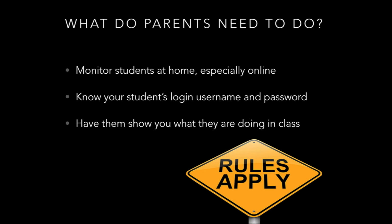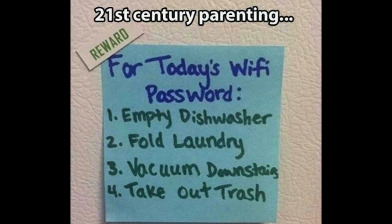But most importantly, you still set the rules and the boundaries. You choose when they use it, how long they use it, where they use it, and what they use it for. Sometimes you even have to be a little creative.